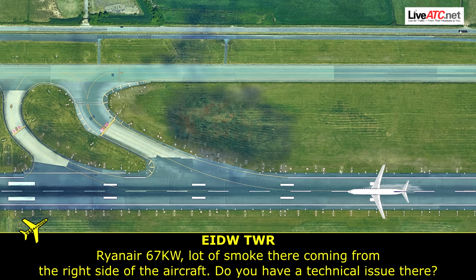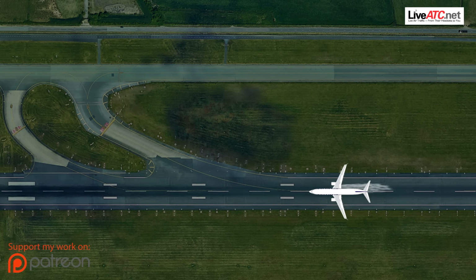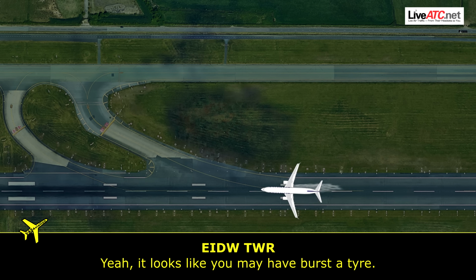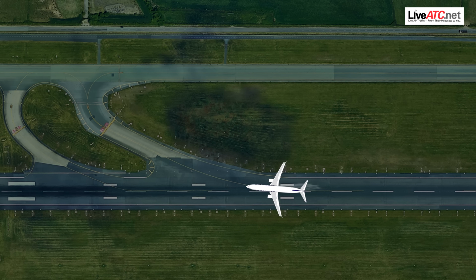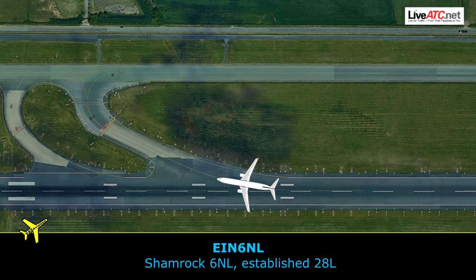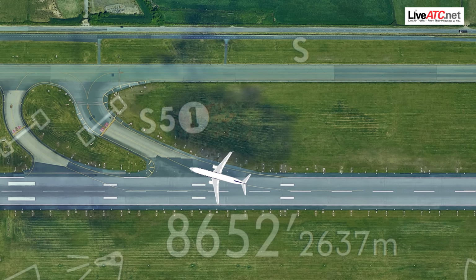Right, 67 Kilo Ski. A lot of smoke there coming from the right side of the aircraft. Do you have a technical issue there? No, we don't have any issue right now. Yeah, it looks like you may have burst a tyre. Burst a tyre. Short 6 November Lima, established straight left. Short 6 November Lima, thank you, continue. Continue, short 6 November Lima.